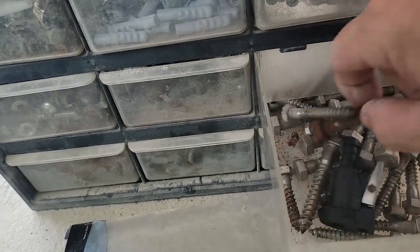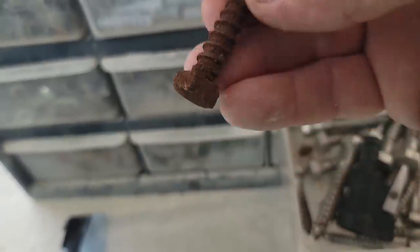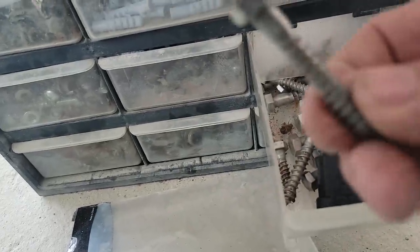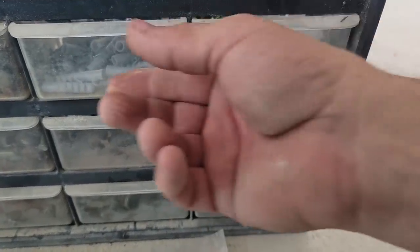But these ordinary ones, look, this is ordinary, and look, in the tray, inside the drawer, it's rusting. You see that? Rusting, even sitting in the dry, inside the drawer. And I find that a lot in my hardware. Lots of stainless steel screws. That's another thing. Not just lag bolts, but stainless steel screws.